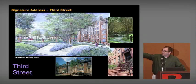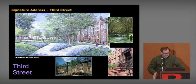So 3rd Street to the left of this perspective rendering here, this is all the government center buildings over behind these trees. These are the existing oaks that we'd like to save. Again, activating that street with some sort of setback of residential, brownstones, linear park, and then making that a true sense of place that it's lacking today.